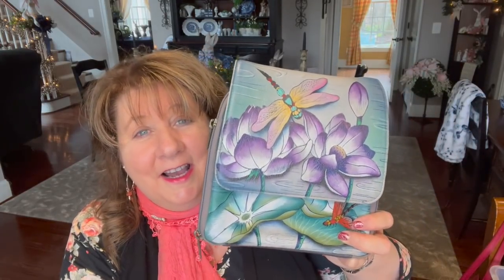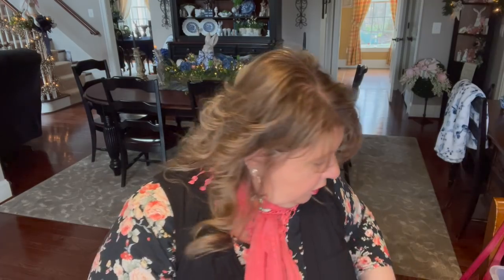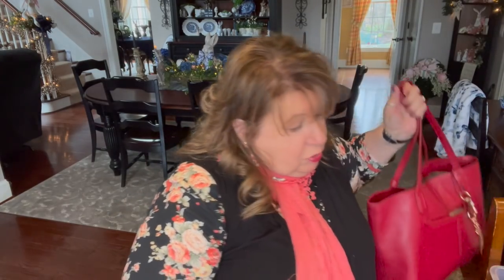Are you surprised it's not red? I know, but I love this. So I only have a few more to show you. The ones that I'm using right now, two that I'm using.